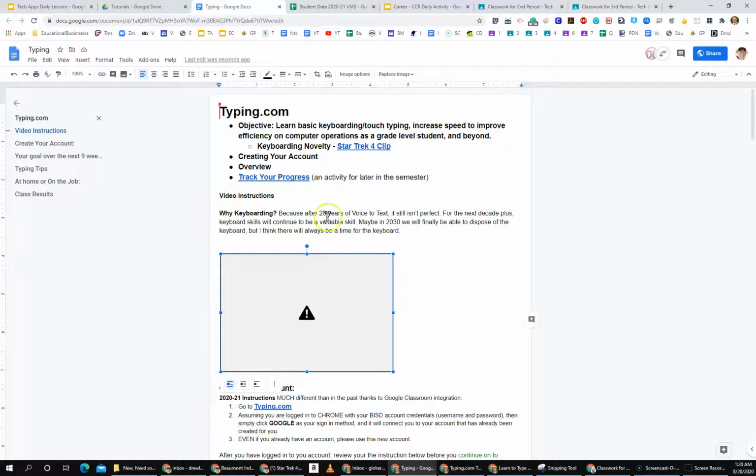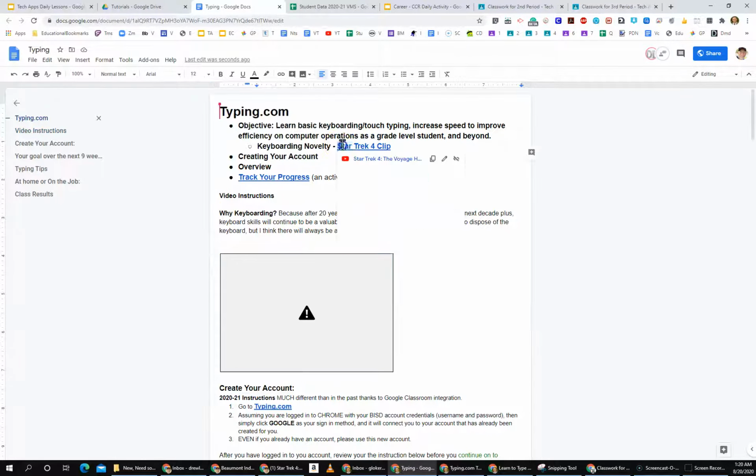But I want you to take a look at this video clip, and I've put the link right here. It's from Star Trek 4, and this is 1986. Take a look at what Gene Roddenberry, the creator of Star Trek and the writer of this program, imagined. So I'm going to pull this over. I'm not going to play the full clip. If you want to watch the full clip, you can.